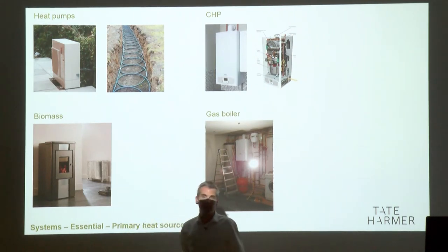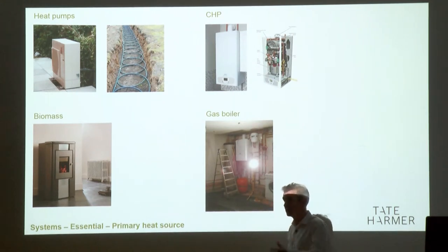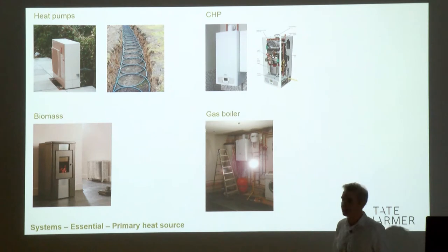Biomass is quite simple. You burn wood, and there's lots of different versions available. You can burn wood pellets, which are kind of self-feeding boilers, which are great. You only have to feed those every week, or if you've got a massive hopper every month, or sometimes every 3 months. Or you can burn straight round wood, but then you tend to have to put it on once a day, once every other day, and you've got to have a big thermal store. So it's a bit more effort, biomass.